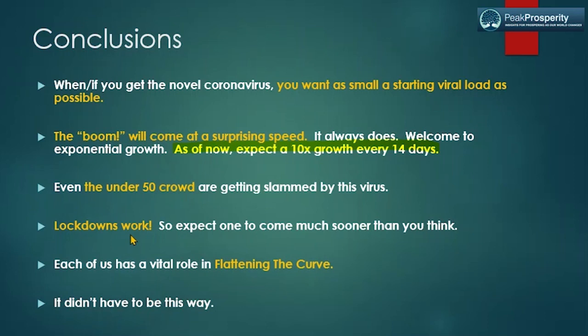Hey, lockdowns work. They really do. So expect one to come much sooner than you might think. Remember, things happen a lot faster than you might think with exponential functions. I'll be surprised if the United States doesn't go into a national quarantine or lockdown sometime this next week, maybe as early as Monday, this being recorded on Sunday, of course.